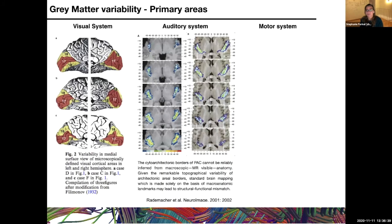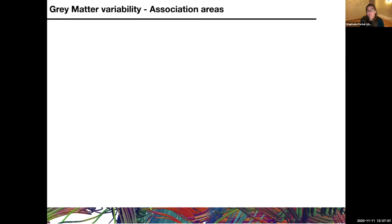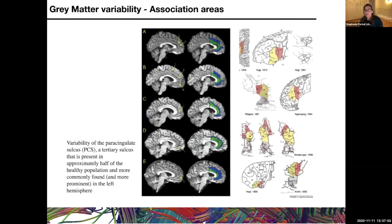So I'm just going to show you some examples for the primary areas of the brain. We have the visual cortex, the auditory cortex, and the motor strip here. You can see that between individual people, but also within the left and the right hemisphere, there's quite a degree of variability. Now, that's not only for primary areas, we also have the same for association areas. Here's an example of the paracingulate sulcus that is present in about half of the population, but even in that half, it isn't necessarily present in both hemispheres. So there's a huge degree of variability.